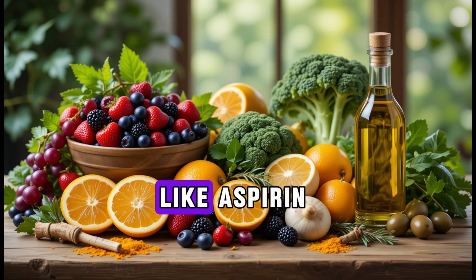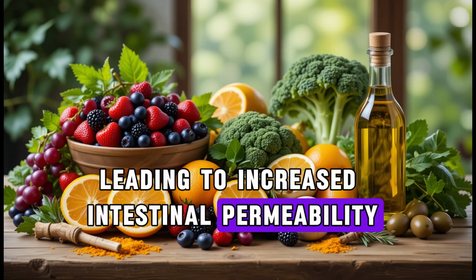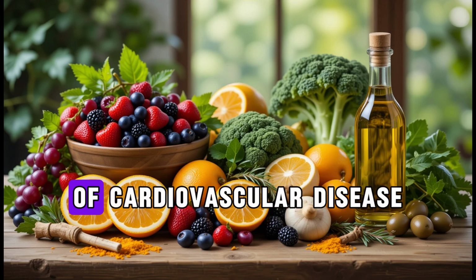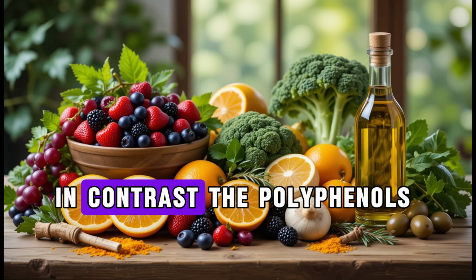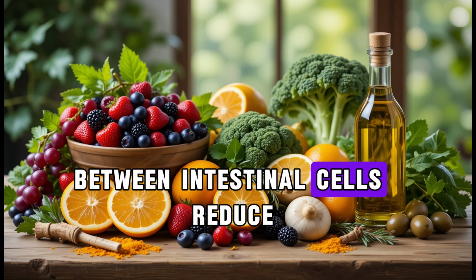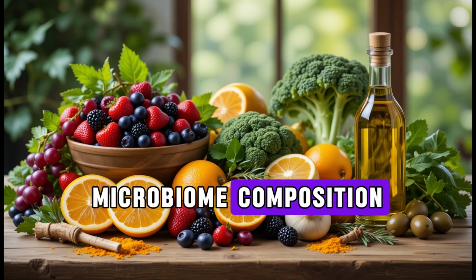Chronic use of NSAIDs like aspirin is known to damage the gastrointestinal lining, leading to increased intestinal permeability, or leaky gut, which can trigger systemic inflammation and increase the risk of cardiovascular disease. In contrast, the polyphenols in olive oil have been shown to strengthen tight junctions between intestinal cells, reduce gut-derived endotoxemia, and support a healthier microbiome composition.